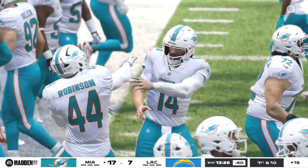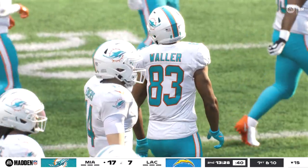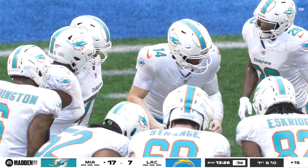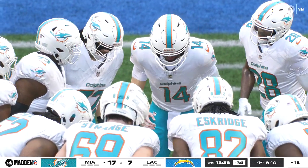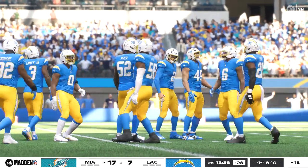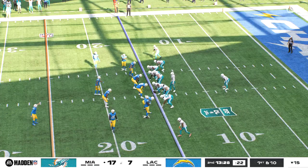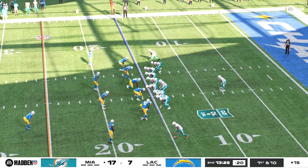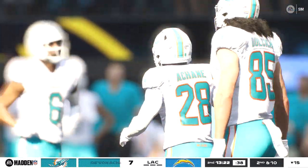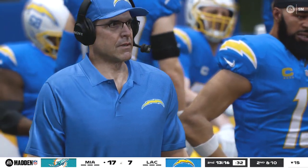1st and 10. The Dolphins offense ready for this next possession. Will try to establish some tempo as they start this one with 1st and 10. Run here with A-Chain. Not much there. He's back to the original line. No gain on that. Running back looked a little unsure of himself on that carry there, Mike.